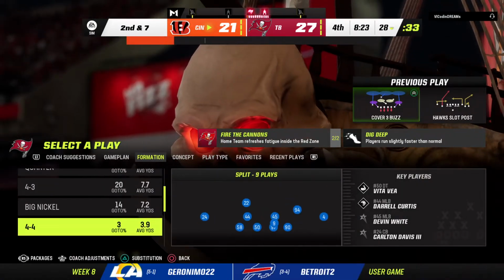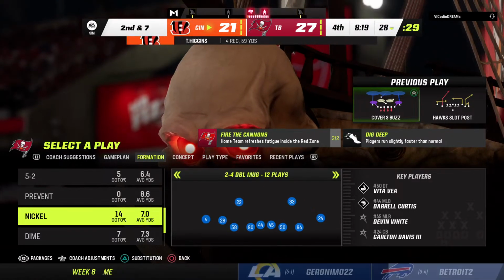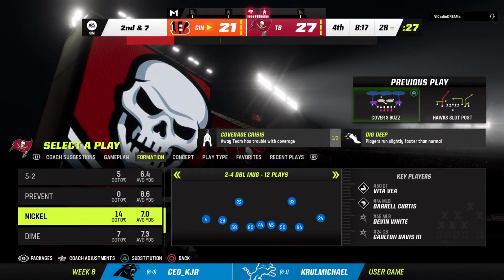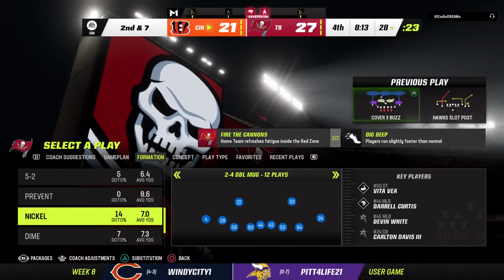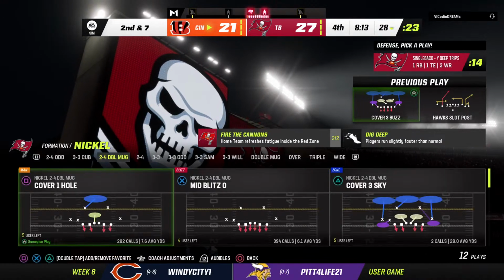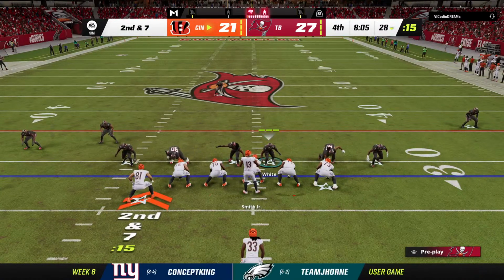But there wasn't much there with that hitch route. They didn't gain what they expected. But sometimes when you call a hitch, you really don't have an alternate to go to. You don't have a second route to throw it to. So sometimes you have to rifle in there and hope for the best. Here's 2nd and 7 now from the 28.